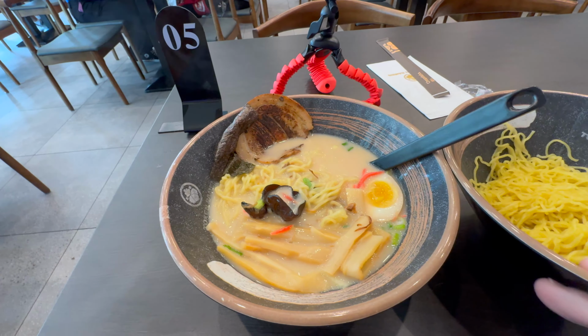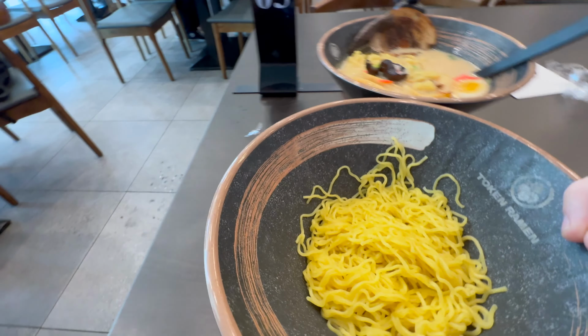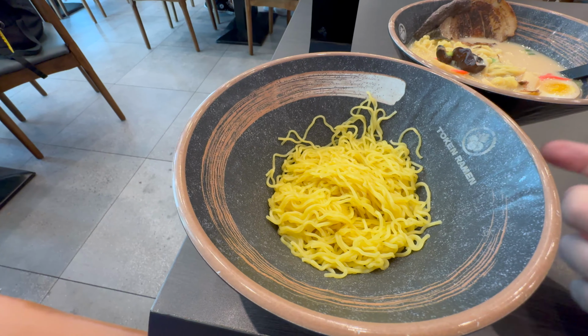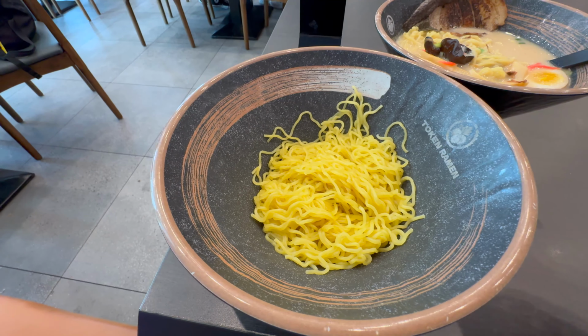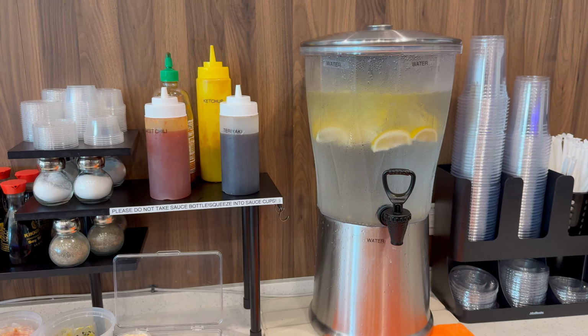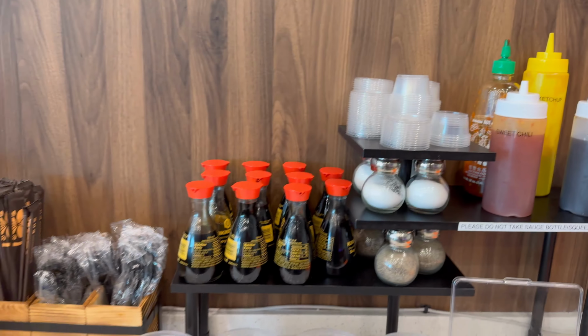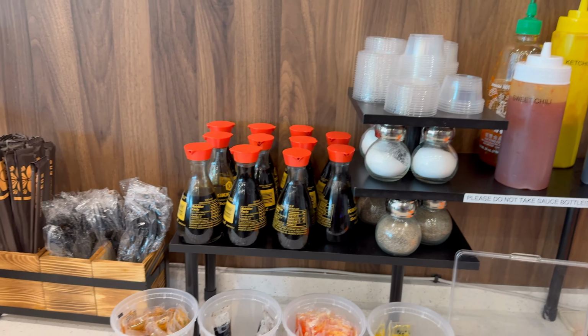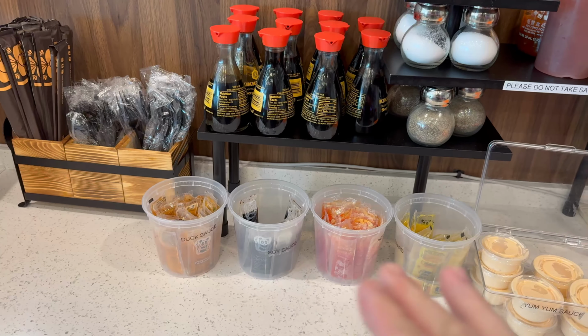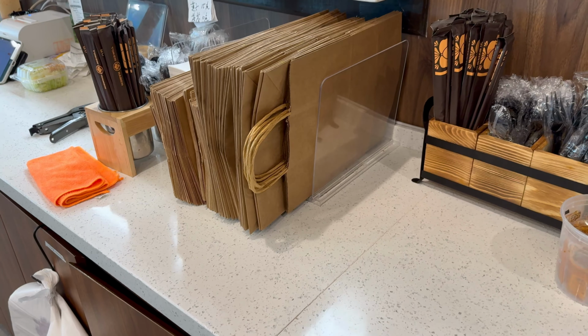And I went ahead and purchased as well just an extra side of noodles, just to show you the value of that. So the extra side of noodles was $3, which is a fairly good value. You can see they have a self-serve section where you can get lemon water, some sweet chili, ketchup, teriyaki, sriracha, soy sauce. There's some black pepper and salt. Again, you have your classic duck sauce, soy sauce, hot sauce and mustard, and yum yum sauce. And again, you can make your to-go if you need it. And start with a little bit of that soup.